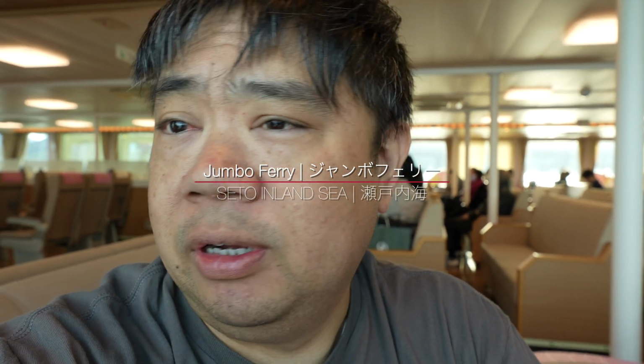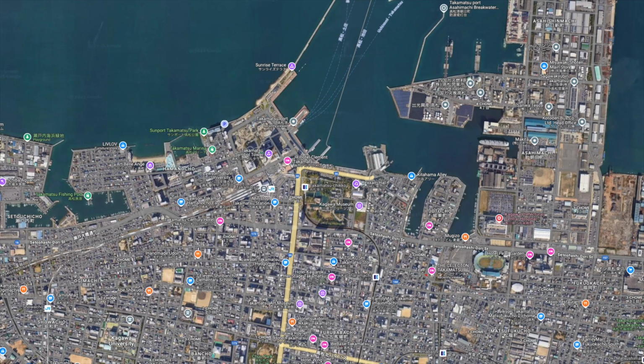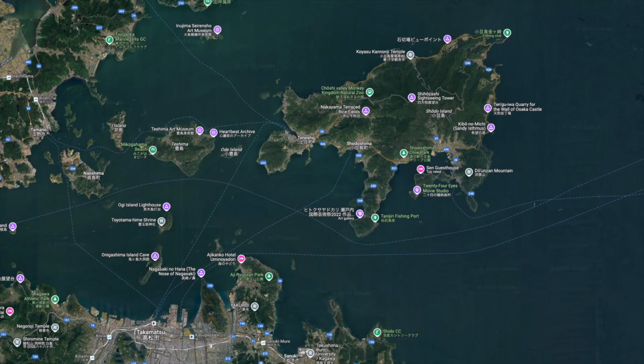I am on a boat. We woke up really early this morning, 6:45, got ready, and came over to the port. It's funny because every now and then, and look, it's a farm of some sort.